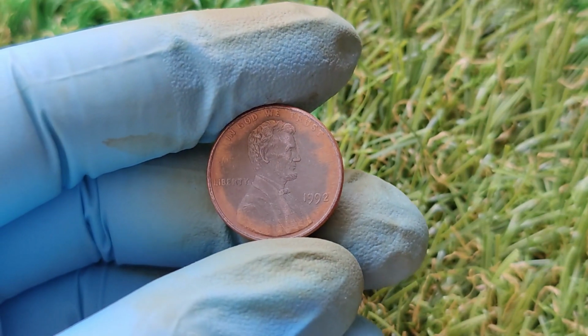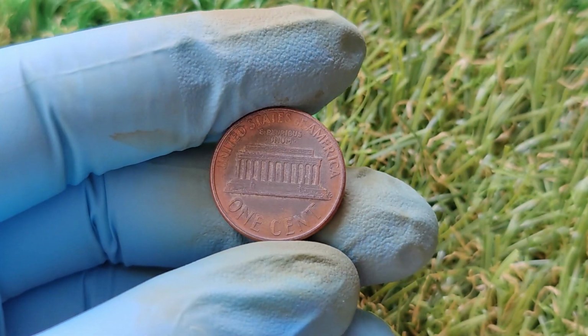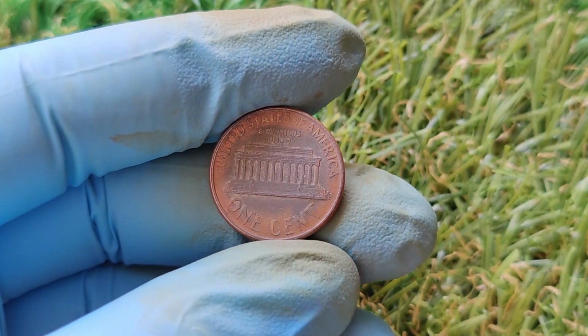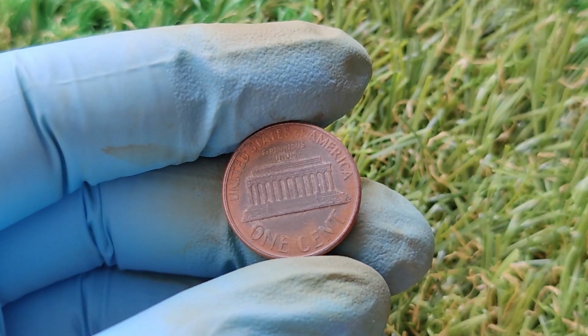Before we wrap things up, let me give you a few quick tips if you are searching through your coins at home. Keep an eye out for pennies from 1982 with a D mint mark. Weigh them if you can, and look closely at the date, because the small date variety is rarer and more desirable compared to the large date one.